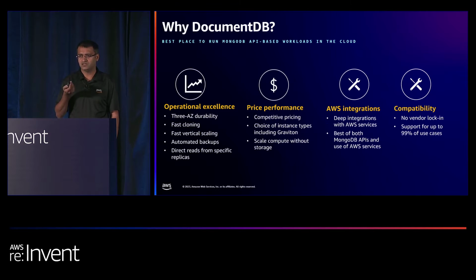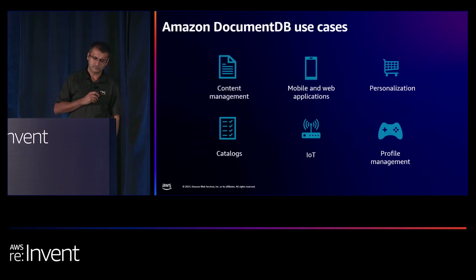Because we use standard MongoDB APIs, you can migrate in and out of DocumentDB. And what we've seen is every day we get a report of how many new customers, the APIs that they run, and how many of those APIs we support. On any given day, it's between 95 to 99%. So with the APIs we support, we're pretty sure most of your use cases, if not all, will be met with DocumentDB. So what are some use cases that customers use DocumentDB for?